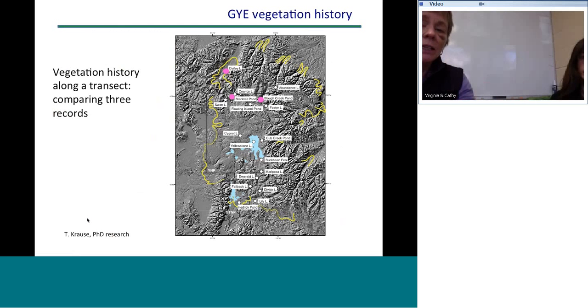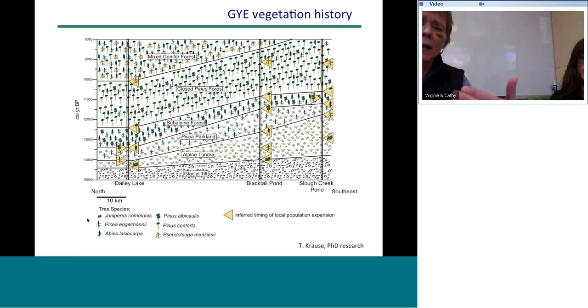And you can look at multiple sites to try to understand what's happening with whitebark pine or any of the vegetation. So, for example, here's 3 sites in Yellowstone, and you can take these pollen data and start to assemble them to really work out a paleo vegetation history. The 3 sites are Daly Lake, Blacktail Pond, and Slough Creek Pond. As Virginia explained, we can plot the history by time because of the way we take radiocarbon dates and convert them into calendar years for these different cores. And then you can see what's happening at different sites and trace the pattern of movement.